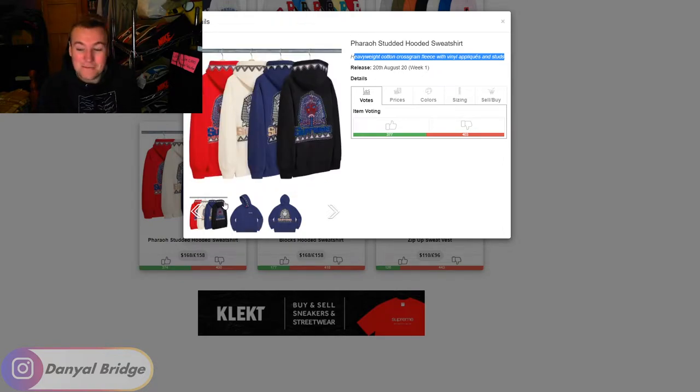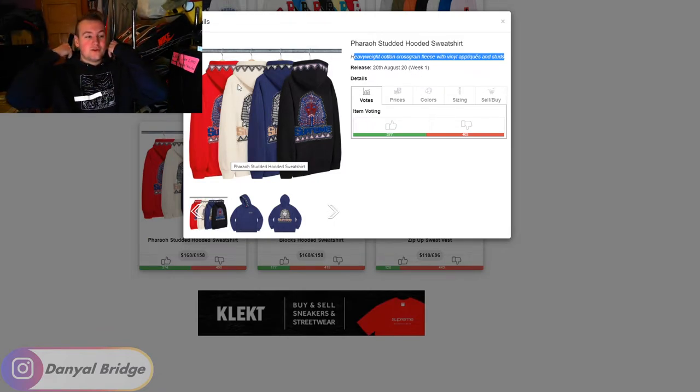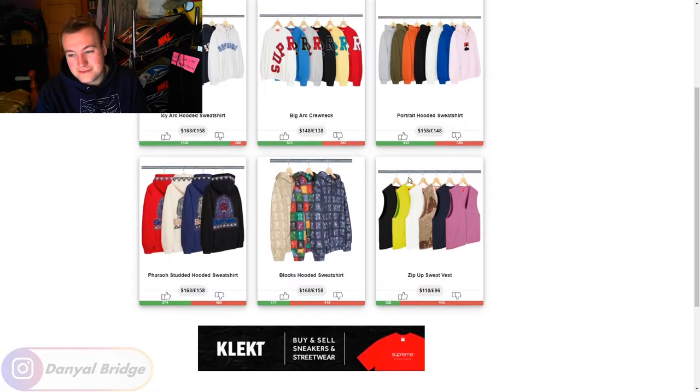Oh boy. I tell you what though, that was a little bit harsh. But out of all the colors that are releasing, I honestly don't mind the white one too much. I would wear the white one under a piece and have the studs on the hood sticking out as I wore it underneath the piece there. But yeah, that's rough. That's rough.